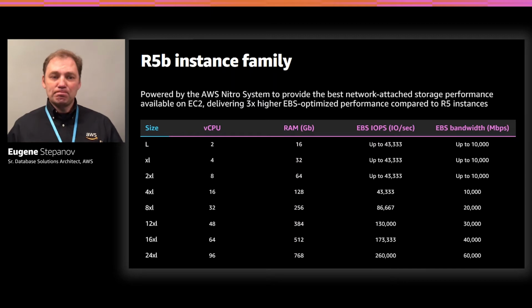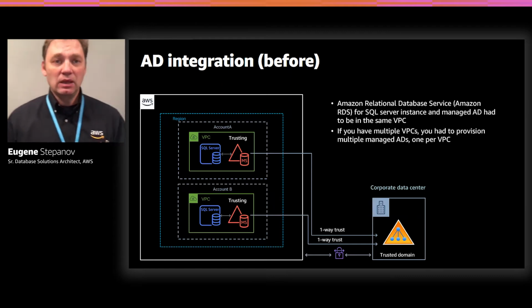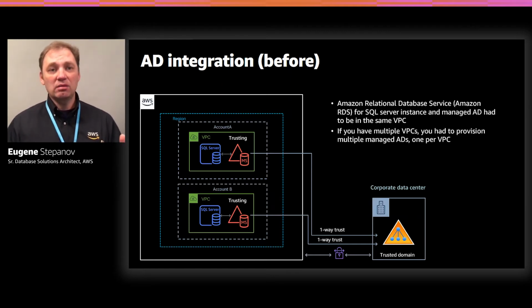Next one, AD integration. This feature has been around for quite some time, and I discuss it with my customers on a daily basis. And this conversation usually goes like this. Hey, I looked at RDS, seems like a great platform. I would like to bring my SQL Server workload to RDS, but I also have my identity store. It's running on-prem. It's Microsoft Active Directory, obviously. And I have no intention of giving that up. How can I join my RDS instance to the existing domain, essentially?